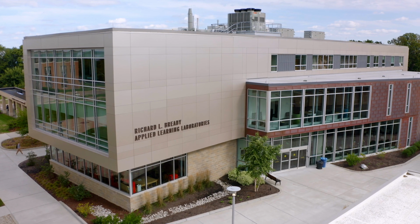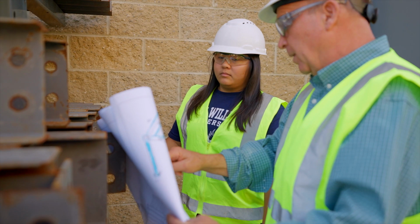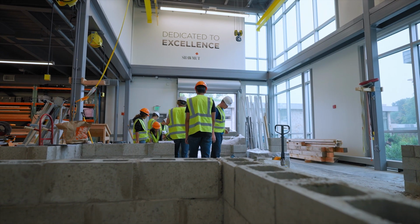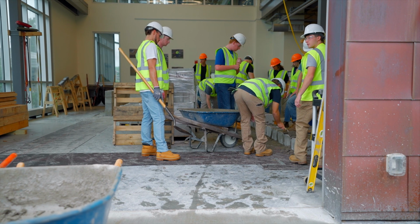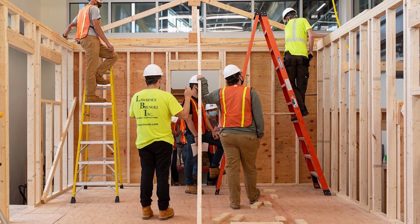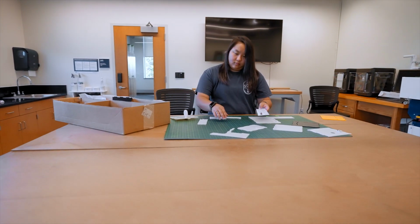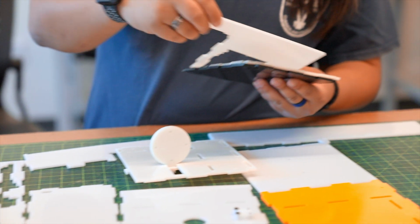In 2020, Roger Williams opened the Richard L. Bready Applied Learning Laboratories to enhance the education of our construction management, computer science, and engineering students. In this lab space, construction management students learn the foundational aspects of building materials starting in year 1. Sophomore year, we even had the opportunity to build a small house right inside the facilities. In addition to these construction spaces, we also offer maker spaces for our engineering students where they can create and bring to life their many designs and models.